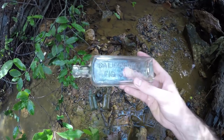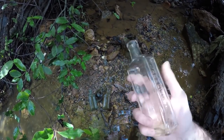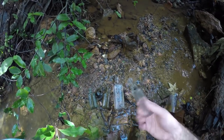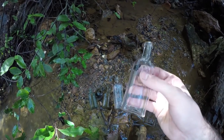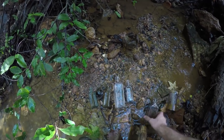Got the California Fig Syrup. Nice embossing on it. It's machine made, so it's pretty modern. But it's a nice bottle, so I'm keeping that. This Slick Medicine, thought it was machine made, but it actually is blown as well. So it's still kind of a worthless bottle, but it makes it a little more valuable than it would be if it was machine made.